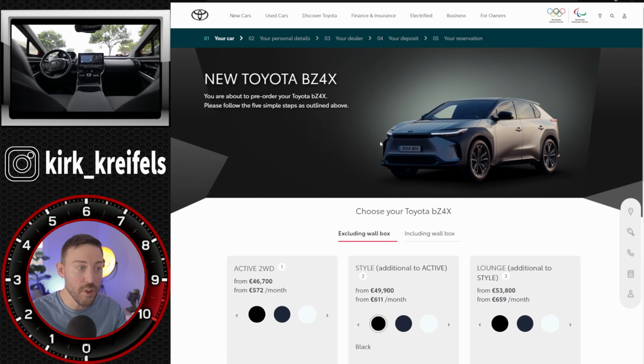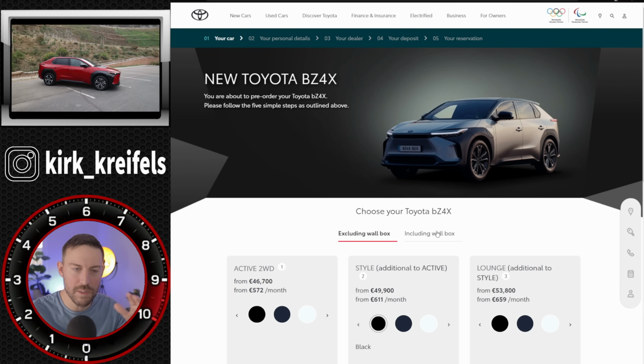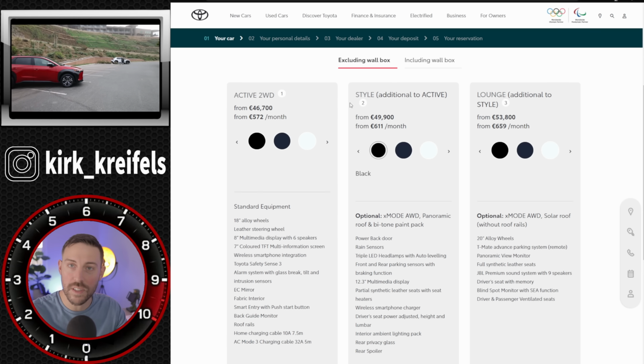Now there's another page that Toyota has where you can kind of build your own EV, and they include a wall box. Well, you can buy it with a wall box. We're not going to go to that sort of length today. So here we have the active two-wheel drive. This is starting at 46,000 euros.